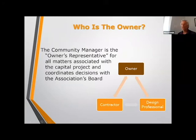Who's the owner? The community manager is the owner's representative, or many people look at the community manager as the gatekeeper. That's another term for the owner's representative, but the community manager is the owner's representative for all matters associated with the capital project. Typically, we do work with associations where a board member is an active participant as the job goes on, but in most instances, the manager is the one who coordinates it on behalf of the association, and they coordinate decisions with the association's board.